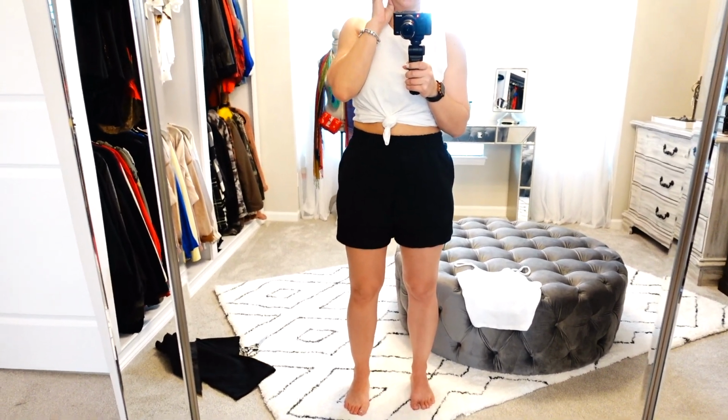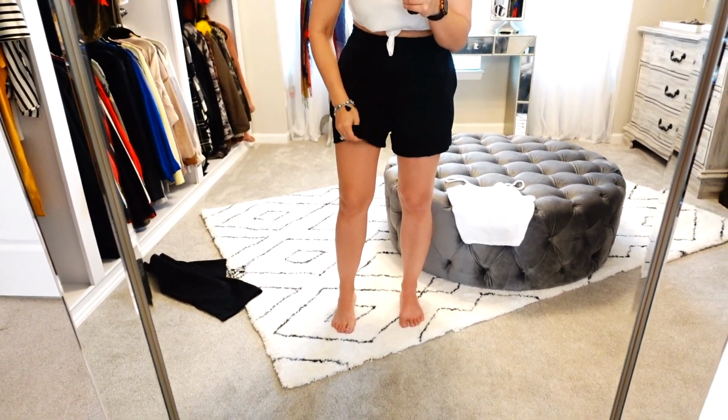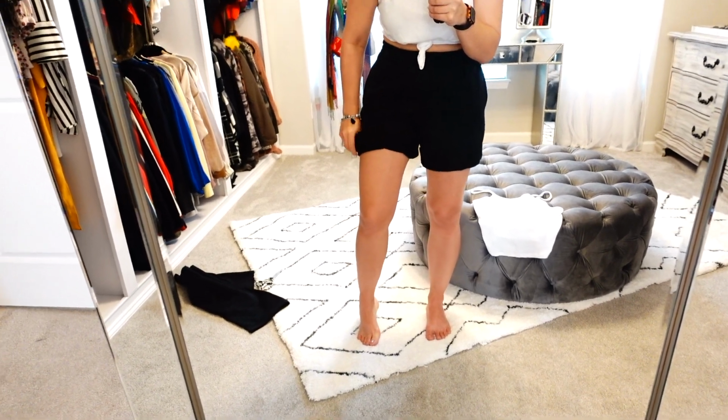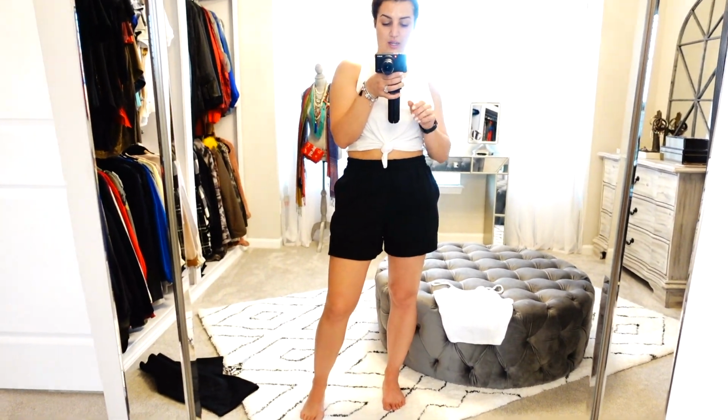I feel like we can go a little bit shorter. I don't want to get carried away because, you know, I just keep chopping and I'm going to end up with those Colsey Daisy Dukes. Okay, so we're going to try to chop there and we're going to see how that works out.